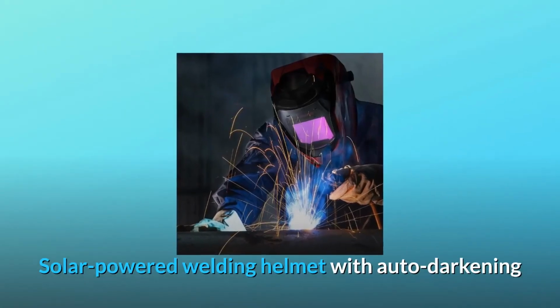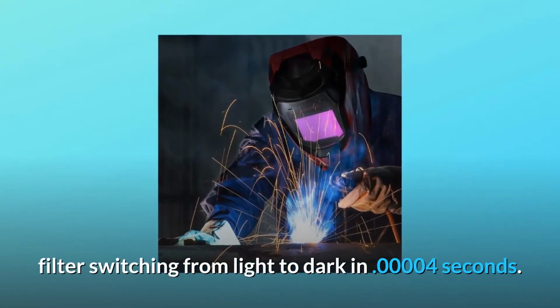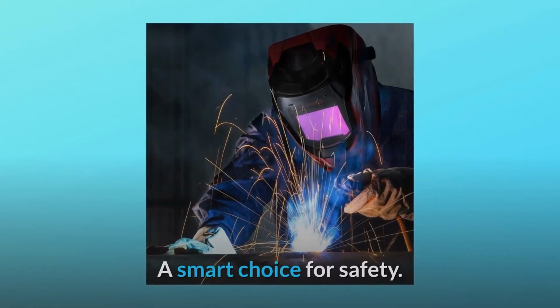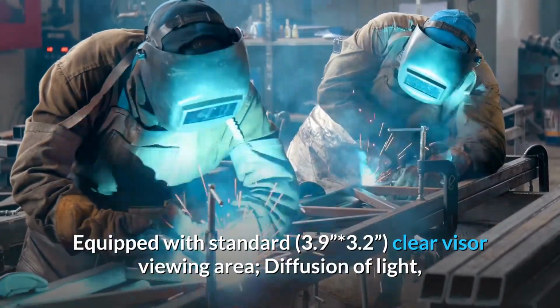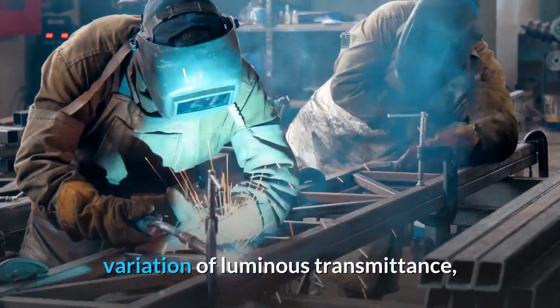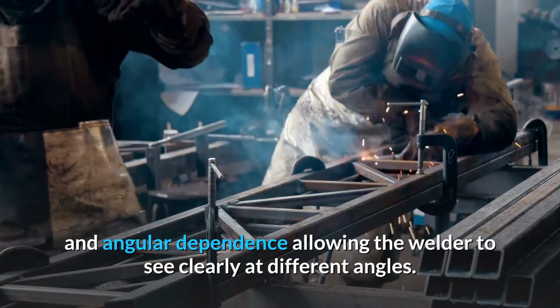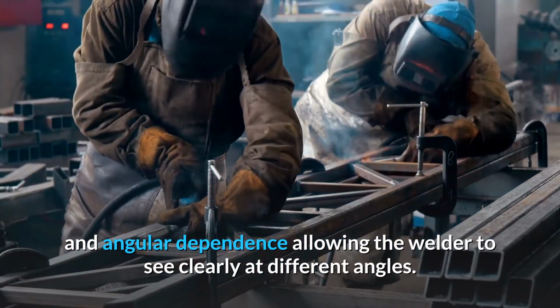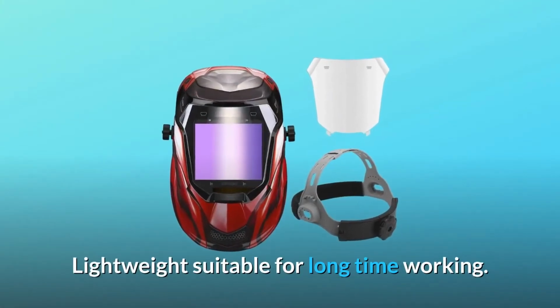Solar-powered welding helmet with auto darkening filter switching from light to dark in 0.00004 seconds. A smart choice for safety. Equipped with standard 3.9*3.2 clear visor viewing area, diffusion of light, variation of luminous transmittance, and angular dependence, allowing the welder to see clearly at different angles. Lightweight, suitable for long time working.